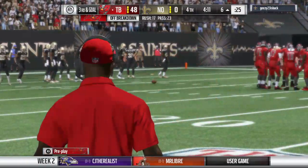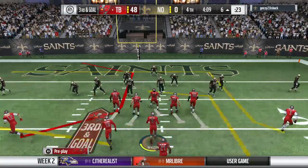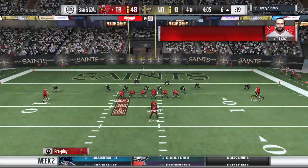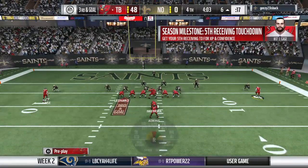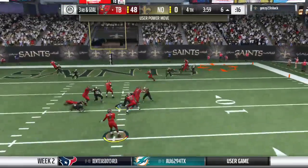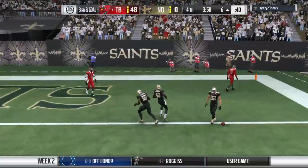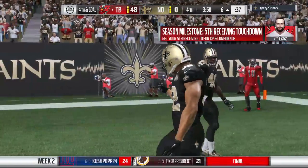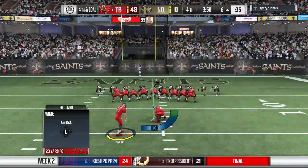Six plays got him down here. This is play number 7, 3rd and goal. Ready, white 25. Flip, shake it, Humphrey. 3rd and goal, Winston. And this is going to be incomplete. And that was a nice play. He knocked it away, but obviously you want the interception in this situation.